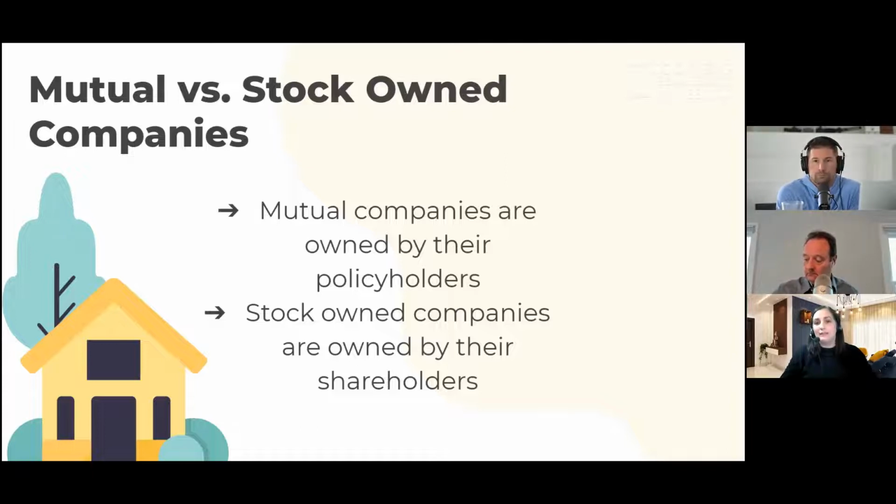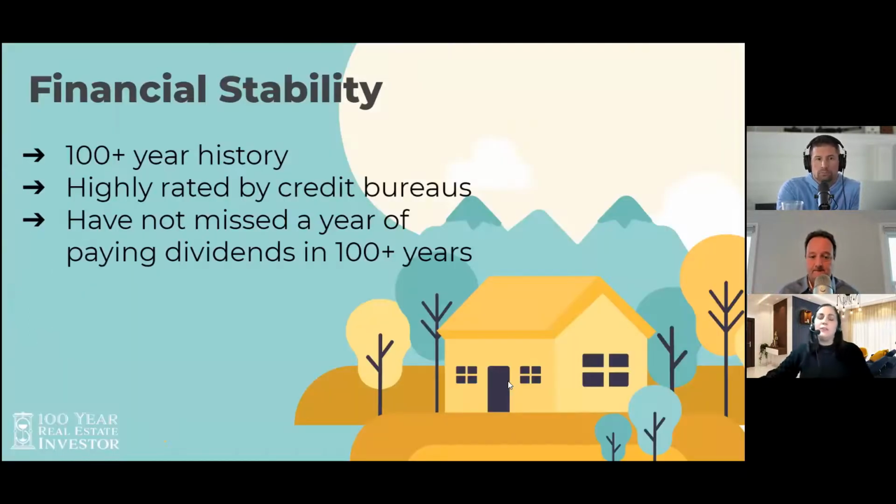Also because, since they are owned by their policyholders, they're going to be more responsive to the needs and concerns of the policyholders instead of the needs and concerns of the shareholders who are really just concerned about maximizing their profits. So number one, on a specially designed policy, we're looking for mutual companies. Exactly. Good. Next, we're looking for how financially stable that company is.